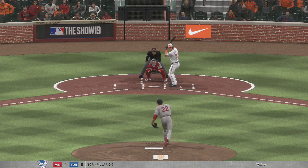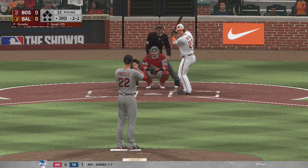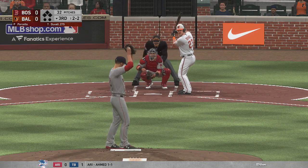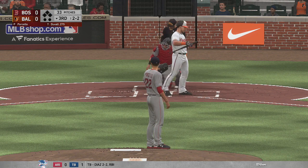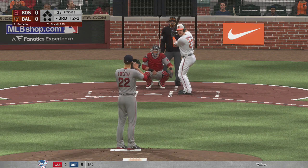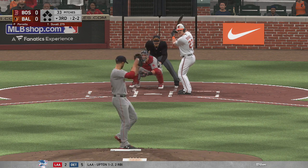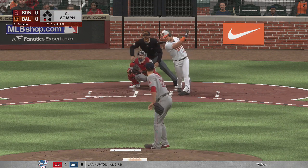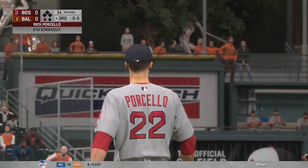Hey, that's another nice two-seamer right there. He's been able to manipulate that pitch all game, keeping it at the hollow of the knee, getting a lot of ground balls and a lot of swing and miss. Ready on 2 balls and 2 strikes. Here it comes, and he fouls this one off. And this is swung on and missed. 5 quick strikeouts now, and that's your first out of the inning.